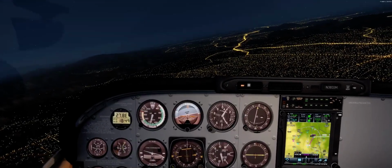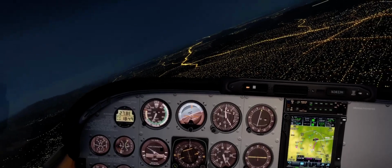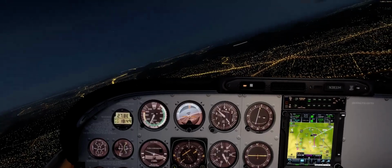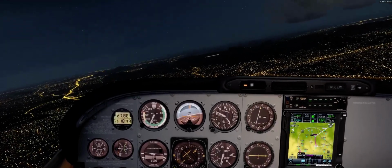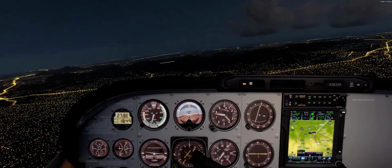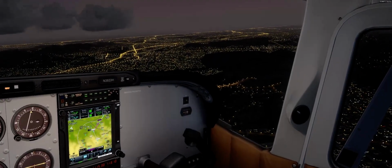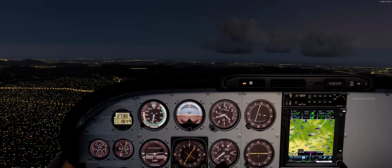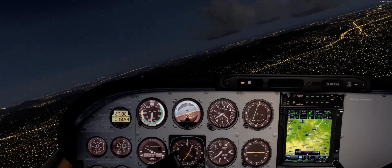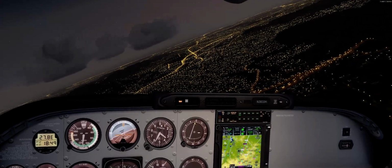3 Mike. 598 Uniform, Los Angeles Tower. Ident, altitude. 3,300. 598 Uniform, radar contact. Cleared through Los Angeles Bravo airspace, fitted min route northbound. On the localizer. Report overhead.